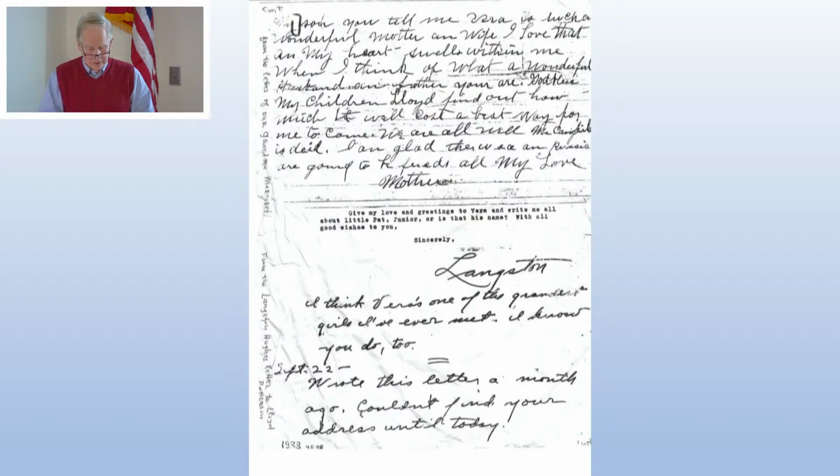The second is an excerpt of a letter from Langston Hughes to Pat, Hughes' nickname for Lloyd Patterson. He writes, "Give my love and greetings to Vera and write me all about little Pat, Jr., or is that his name? All good wishes, Langston." He adds, "I think Vera's one of the grandest girls I've ever met. I know you do too."